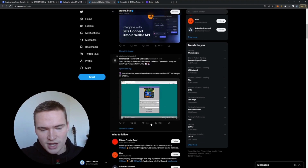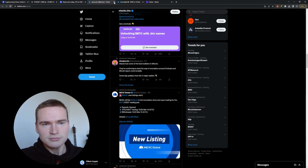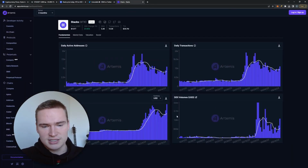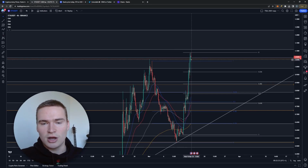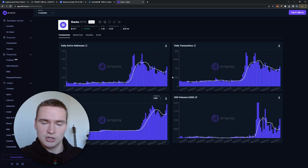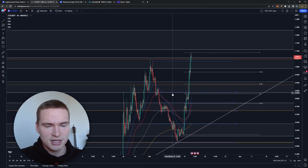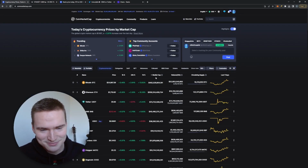But Stacks has been very bullish, and it has been doing amazing things lately. If you take a look at the total value locked, it's at its highest moment in, well, perhaps forever. Obviously, that also has to do with the price going up this much, but still, it's doing good. Daily active addresses are great. Daily transactions have been stabilized and seem to go up as well. So Stacks is definitely fundamentally doing good. The market is doing great as well, so that helps, I guess.